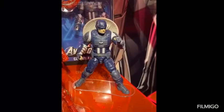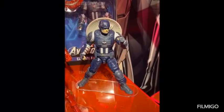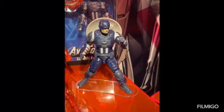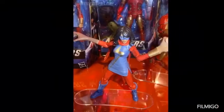Captain America. I like that you can actually put his shield on his back. The white on his arms that I was talking about in my other video, I think that looks a lot better in person and doesn't look as bad as I thought it would. So that's nice, looking nice.